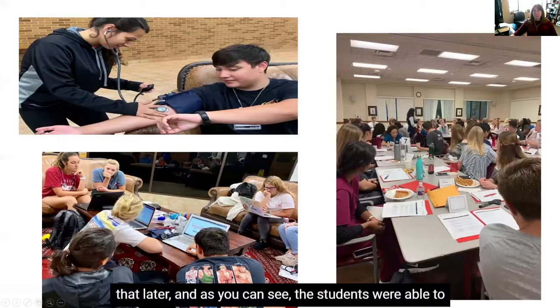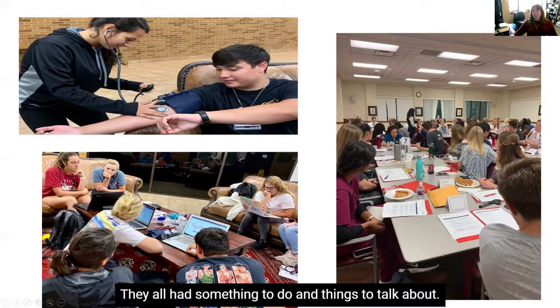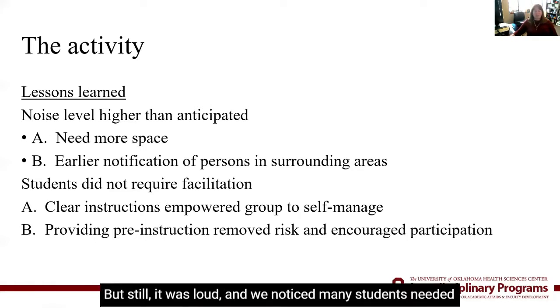And as you can see, the students were able to get to work. It was very active, it was very engaging. They all had something to do and things to talk about. Well, we learned a few lessons. It was unbelievably loud. Loudest in the central hallways, less loud as we got into the classroom, but still, it was loud, and we noticed many students needed to sort of huddle together to be able to hear.